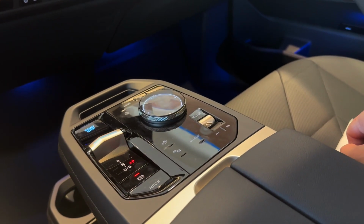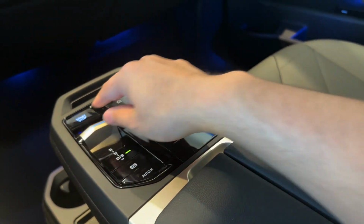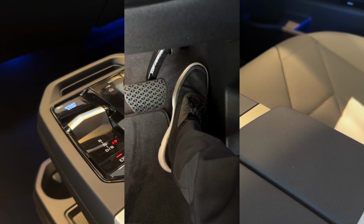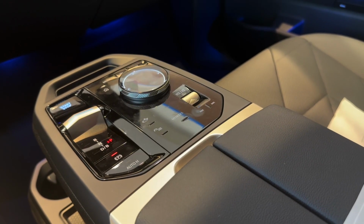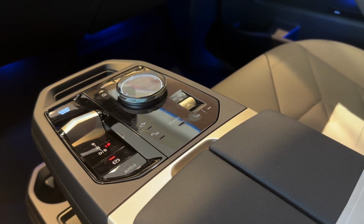Maybe the most unique thing about the BMW EVs is the driving modes that you get. You get the driving mode D and the driving mode B, which is single pedal driving and double pedal driving. It's unique because most electric cars only allow you to drive in one, but BMW gives you the option to do both, which makes it a really good combination driving between the two different driving modes.